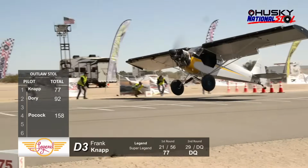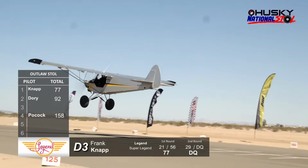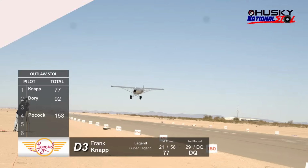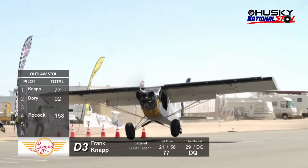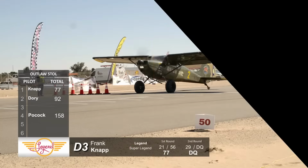Oh, wow. I think Knapp was happy with that one. Way to go, Frank. That was good. Let's see what that score comes in. He was looking to beat a 21-footer, and he does it by a foot, Ryan. 20 feet takeoff. Bonkers.